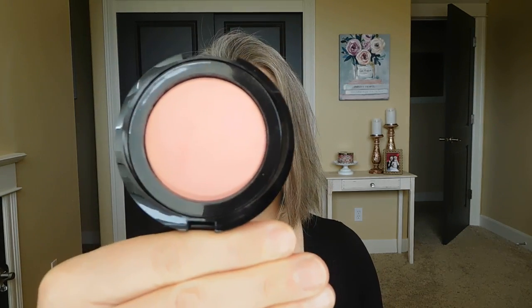All right, the second shade is Plush Peony, which is beautiful for springtime, you guys. Just so pretty. So there's that one on my finger, and then let's do kind of a heavy swatch here. Oh, they're so pretty. Look at that color. It's so beautiful. This one does have some cool tones to it. The Romantic Rose is a little bit warmer.